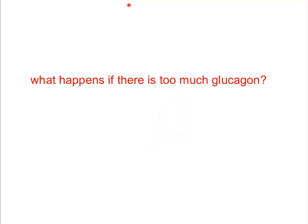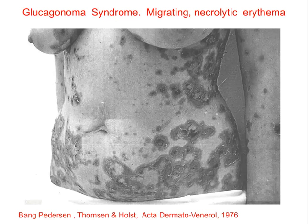Since this is all about measurement of glucagon, let's consider for a while what happens if there's too much glucagon, if the plasma glucagon concentration is far too high. Let's have a look at that. That's what may happen. Isn't it surprising?